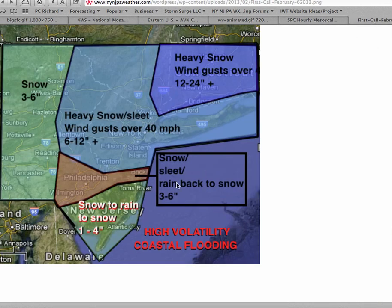So again, to reiterate the forecast here, I still like the idea of going 3 to 6 inches over eastern Pennsylvania: Hazleton, Wilkes-Barre, Scranton, Reading, Lancaster. And I know that there are some higher snowfall totals being put out, possibly by the National Weather Service. The reason why I'm going with these snowfall totals is not because of changeover, but because the lifting is going to be so intense here.